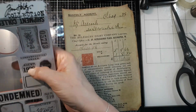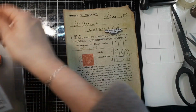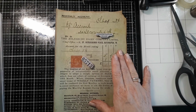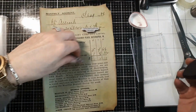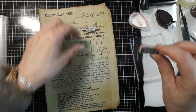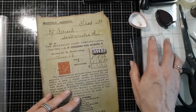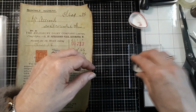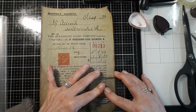Yeah, maybe I can put another stamp on. A corresponding order. And this number. Where is the... over here. Maybe like so. This looks so cool. I really like those stamps. Thank you so much. Maybe over here.